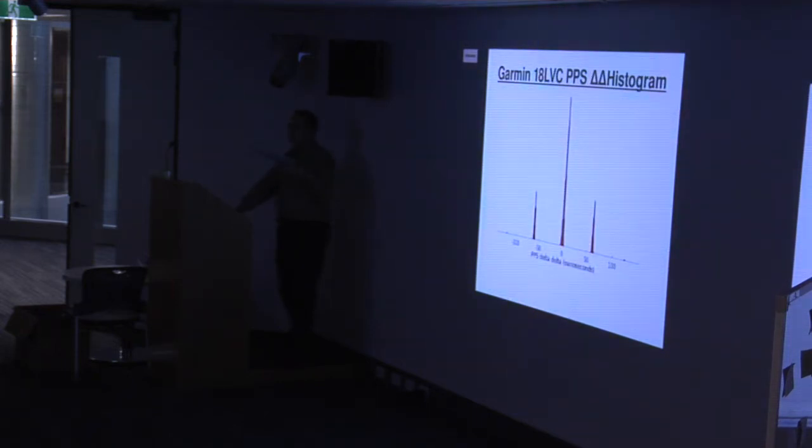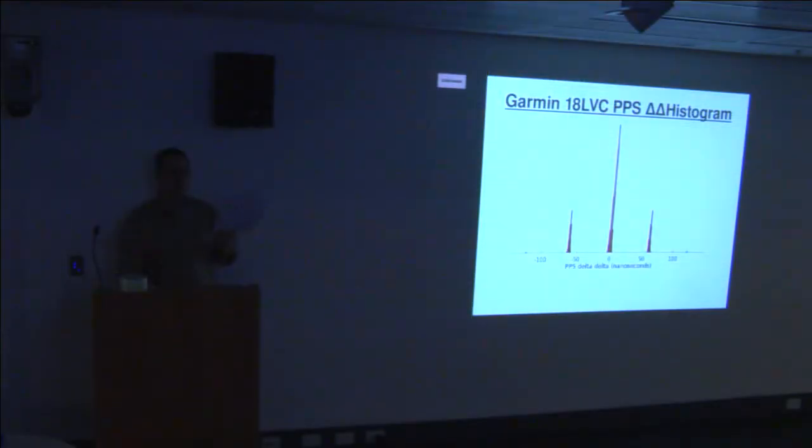So the black one there is the Garmin 16 HVC. The problem with it is that, as you can see here, there's a systematic error in it. Most of the time, it's in the center. Some of the time, you're on the edges.